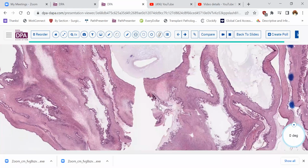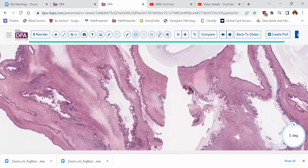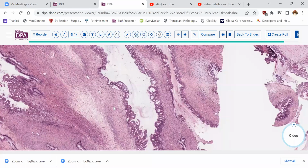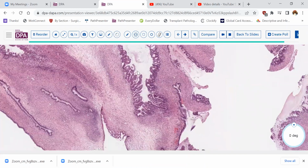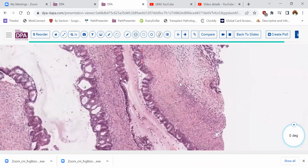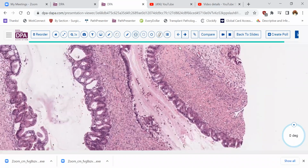And here you can begin to see how in this area here, it's very simple and basally located, but then as we look over here, the epithelium becomes more complex. There's more architectural variation. You see a little bit of cystic changes, almost cribriform pattern. Here's some villus-like structures. And so there's a variability in the epithelial characteristic that is suggestive that this is not just a simple mucinous cystadenoma.